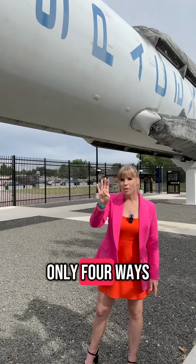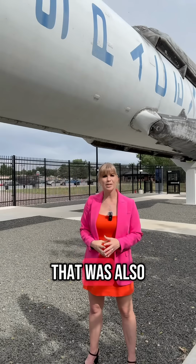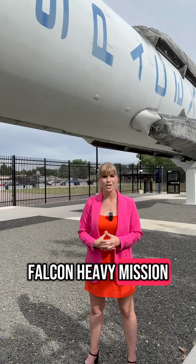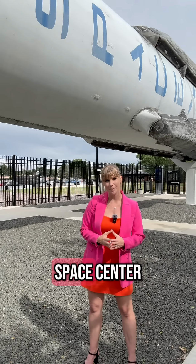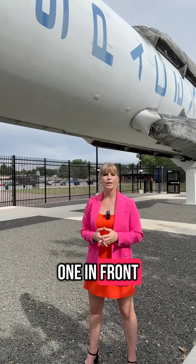There are only 4 ways to see a Falcon 9 booster on display in the United States. You could go to Kennedy Space Center and see the one hanging that was also used in a Falcon Heavy mission, or you could go to Johnson Space Center. There's one on display there. Of course, the one in front of SpaceX in Hawthorne, California, and this one here in Littleton, Colorado.